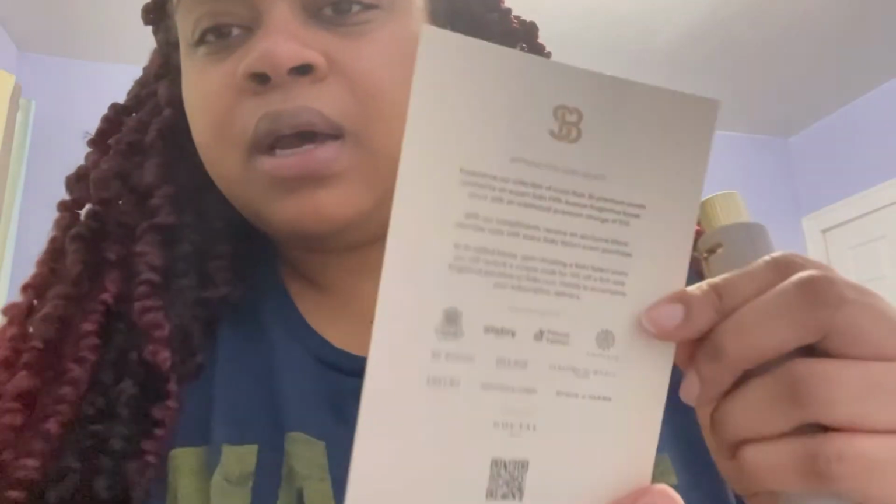And so yeah, this is a part of their Saks Select collection. Scentbird is partnered with Saks now.